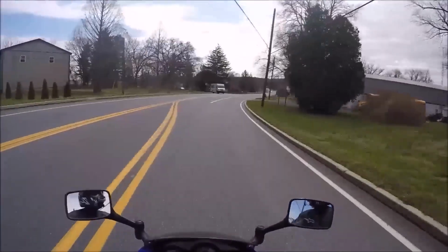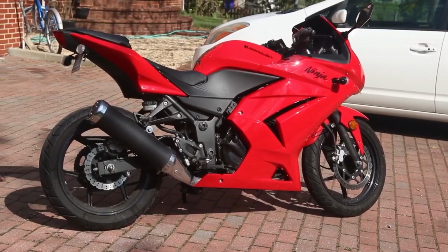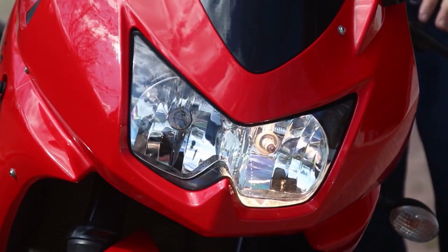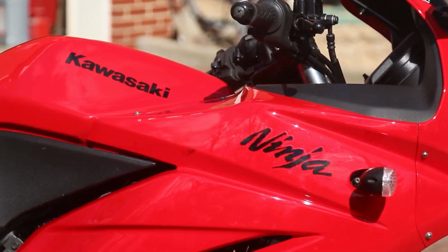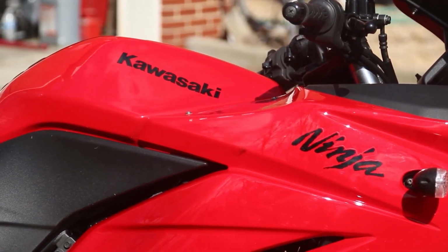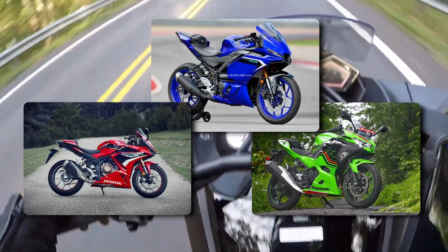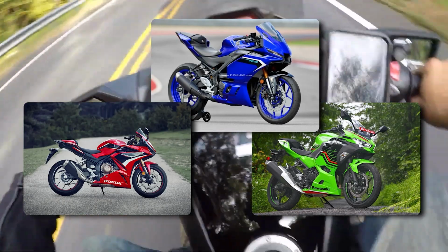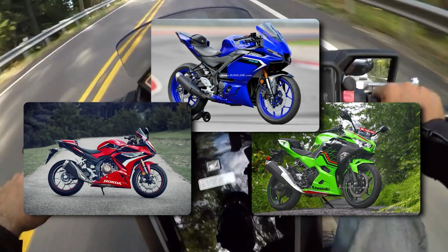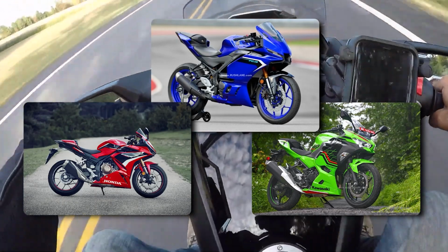Beyond the mechanical shortcomings, the bike's aesthetics are also showing their age. The once aggressive lines now look plain compared to sleek, modern sport bikes. The analog gauges, basic bodywork, and lack of LED lighting make it seem stuck in a previous era. In contrast, competitors like the Kawasaki Ninja 400, Yamaha R3, and Honda CBR 500R offer more power, refined suspension, and contemporary features, all while remaining affordable.